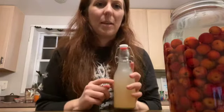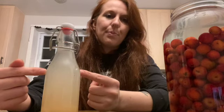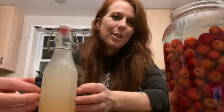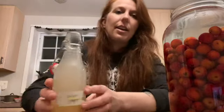So here's an example. Here is one of the bottles that I have of the stuff that I just made from leftover apple scraps that I've had. This is actually a lighter color because I used regular apples versus the crab apples. I find that the crab apples have a pinkish hue. It's kind of cool. But yeah, so I'm gonna add just a little bit.